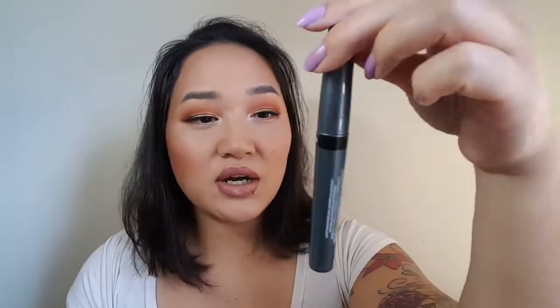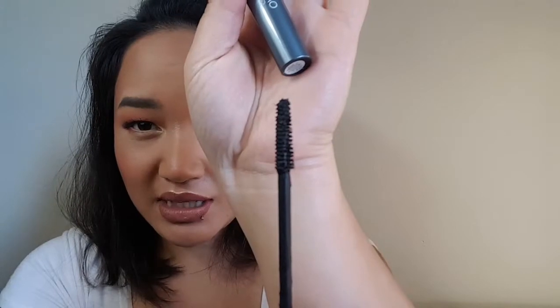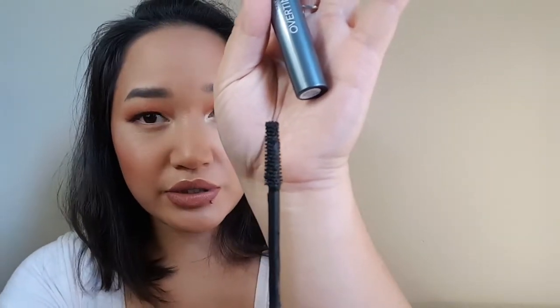So I'm going to go through my makeup empties. And the first item I did use up was this Revlon mascara. It's the color Stay Over Time, which I think is actually discontinued now or is phasing out. Let me show you what the wand looks like. Yeah, it's completely dried up. And as you can see, the wand is pretty clumpy. It is a natural bristle wand. Pretty small, tiny. It was okay.